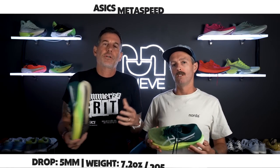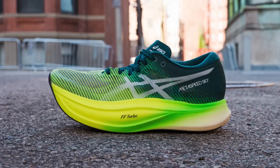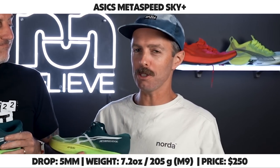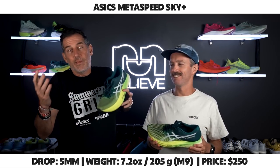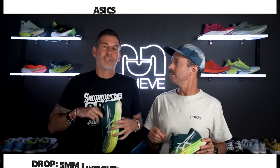ASICS last year put out a great new shoe, the Metaspeed Sky and Edge. This year, we've got the updates, which should have been 2s. There's enough changes in this shoe that it could have been 2s, but for some reason they went with plus rather than 2, so you got the Metaspeed Sky Plus. For some reason, the plus and minus signs are not on the shoe, which makes it very confusing. I have said, not once, but twice, maybe 3 times, Metaspeed Sky Edge. Because I'm just rolling it together.